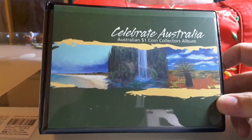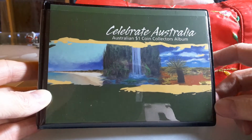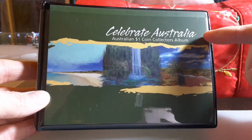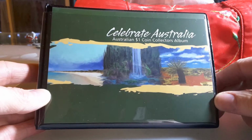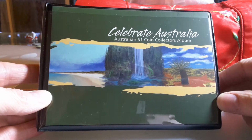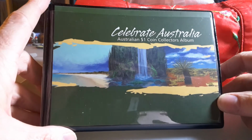And today, well, I have this coin set. This is a $1 coin set by the Perth Mint, and it's for Celebrate Australia. This coin set is the 2012, which I believe is the last year of this coin set. And there is actually a 2009, 10 and 11 coin set as well.